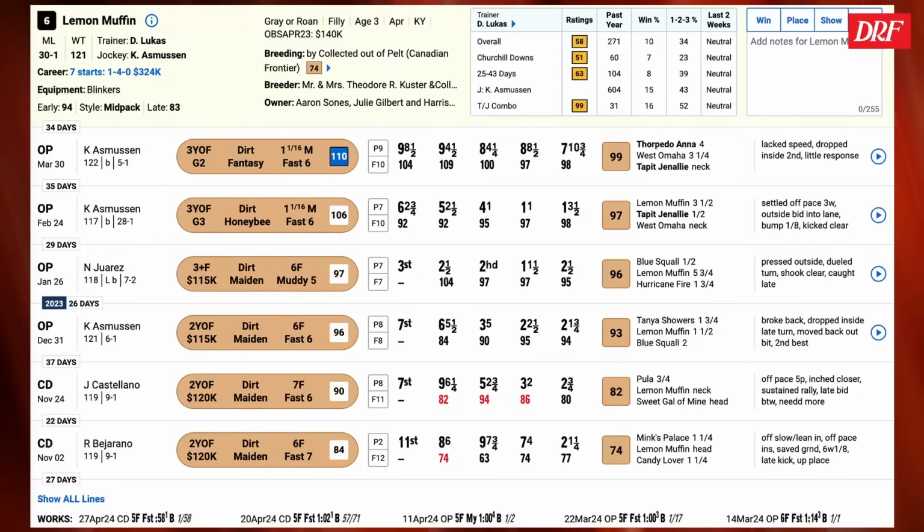But I don't love the regression last time, and I really wonder about the quality of that Honeybee that she was able to win. The Honeybee was not a very strong race. You can see she actually ran a little bit better speed figure in the Fantasy, just against much better competition. So she would have to take just a huge step forward.